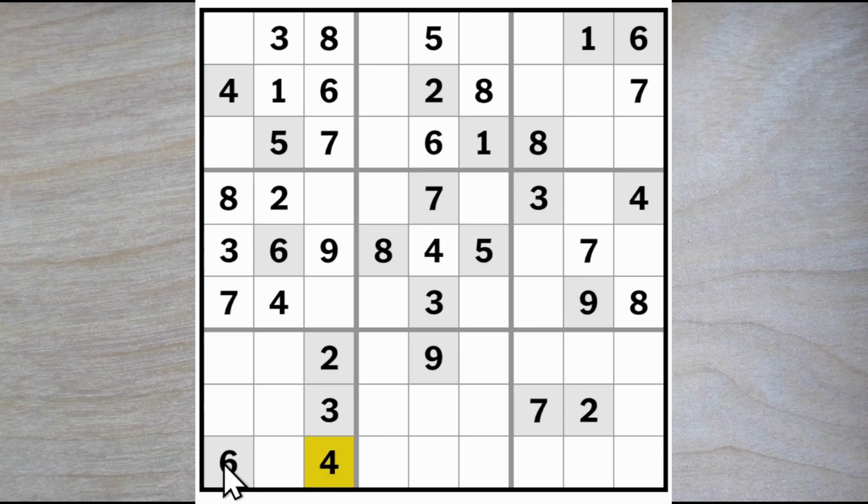Remember how we said that a 4 and a 6 block over here and a 4 and a 6 block down here, and these being a 4 and a 6. So we now have a 4 and a 6 blocking this square. So we know that these two must be a 4 and a 6. So we've got the 4, 6, and probably the 1 and the 8 accounted for in this row. We are still looking for a 5 and a 9.